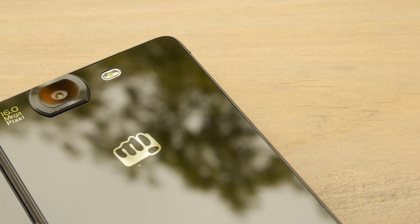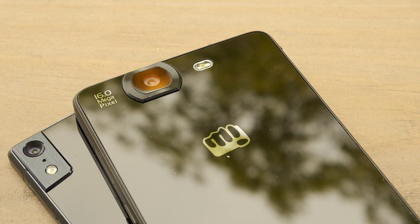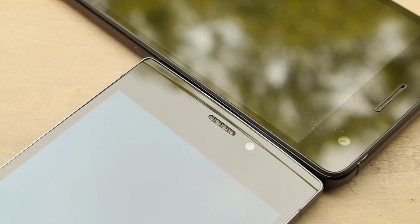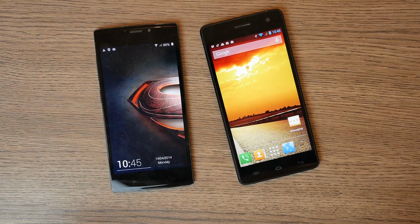So let's go ahead and talk about these devices. I'm going to be doing a comparison on 4 levels. So we're going to be talking about design and build quality. Then we're going to be talking about hardware, performance, and end of day usability. And then I'm going to be concluding this review. So hopefully, if you guys are deciding between these two devices, you can actually make a final decision.